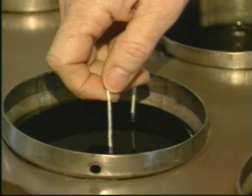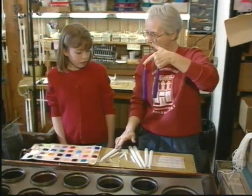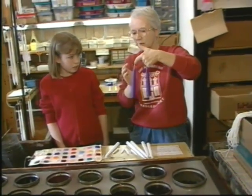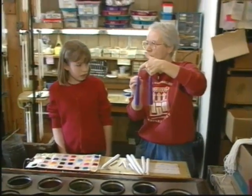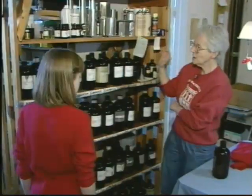Now, it's the coating on the outside, and on the inside is still white, but when it burns, the purple rolls into the white, and even if you look at it, you can't tell that it's white on the inside. Okay. These are the scents.